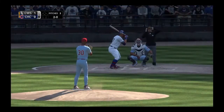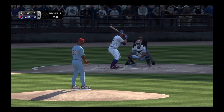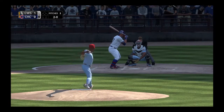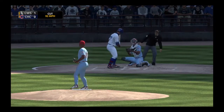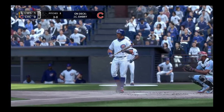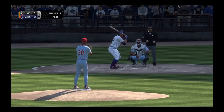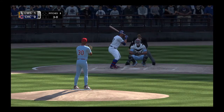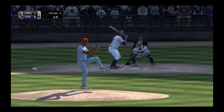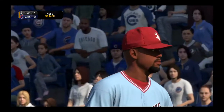He's going to have to locate something down in the zone to get himself back in this count. The 2-0 on the way. 3-0 now. And obviously, this guy's a double threat up there. He can run and he can go yard, too. You don't want to walk him because he might steal a base on you, but you don't want to groove a fastball either because he can take you out of the yard. 3 balls and a strike to the Chicago leadoff hitter.